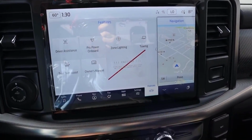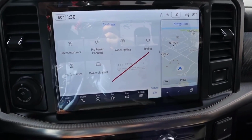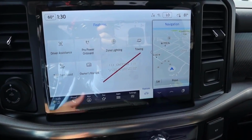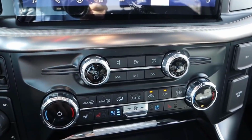And then as for the infotainment system, you've got that little shortcut bar at the bottom. And then notice this one has the Pro Power on board. And then you got the auxiliary screen there off to the side. Response time for the screen is great. It's easy to use. You can slide things from the auxiliary screen over to the main screen.